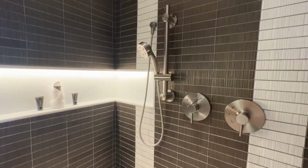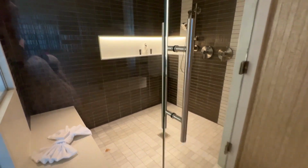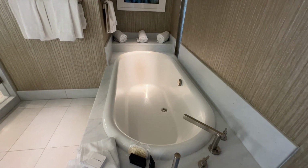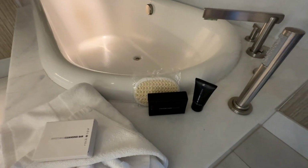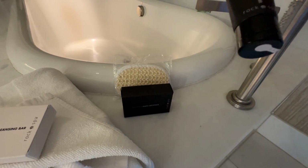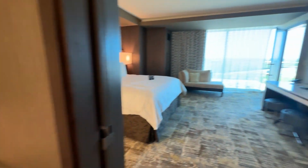It's very pretty decor. I love the brown and cream. I love the light in there. Very nice. And across from that, a large soaking tub. Very nice. And you've got some additional amenities over here. A loofah, some bath crystals, and shower gel. And there's a pocket door for the bathroom. Very nice. I'm impressed. It's a lovely suite. Has everything you need and then some.